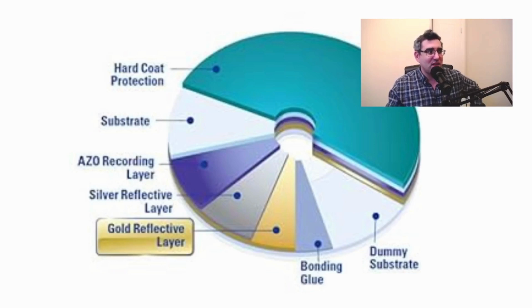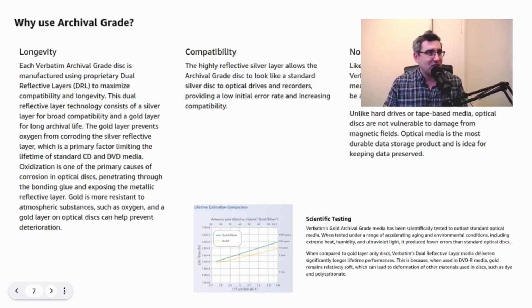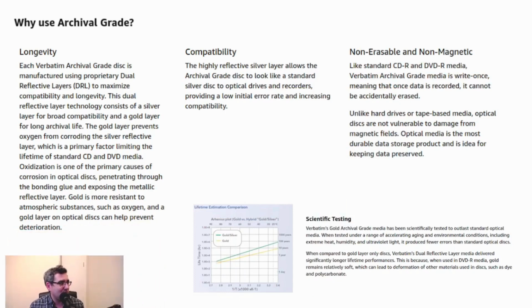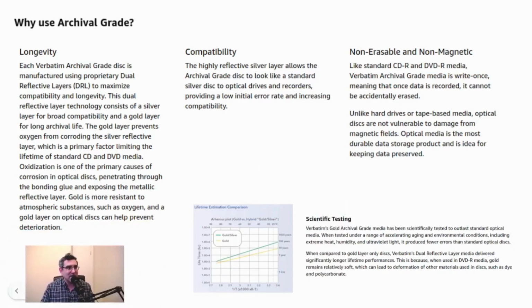So there's a hard coat protection. This is how Verbatim describes their archival products, and they seem to use the same diagram for CDs and DVDs. So their hard coat protection, then there's a substrate, then there's this mysterious AZO recording layer. Then you have the silver reflective layer, the gold reflective layer, and some glue holding these layers together. And this is obviously at a very, very microscopic level. Why use archival grade? I'm trying to make myself small so I can fit on the screen somewhere. Here we go. I found a little spot for myself.